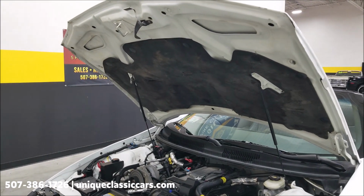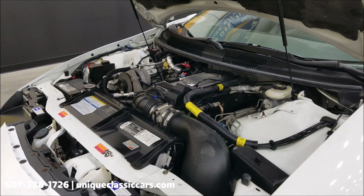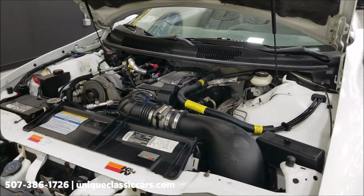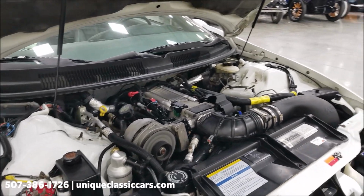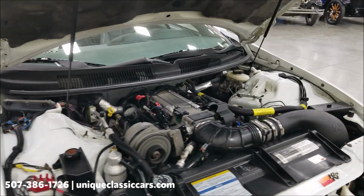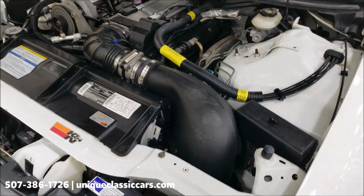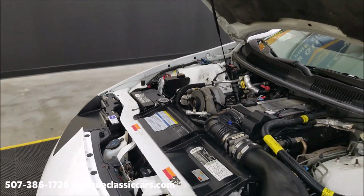Hood liner intact. Again, 5.7 liter, 350. Paired up with that automatic with overdrive transmission, nicely equipped, power steering, power brakes, AC. Once again, AC does blow cold, and nice and tidy underneath there. Again, nothing over the top. Looks like we may have had a cold air intake, little Cannon filter set up here. Other than that, looking pretty stock underneath there.